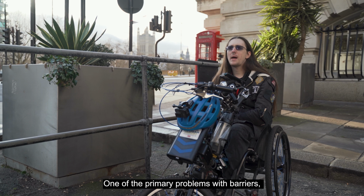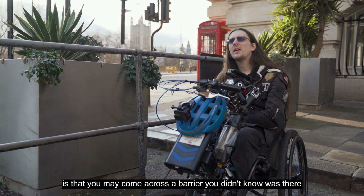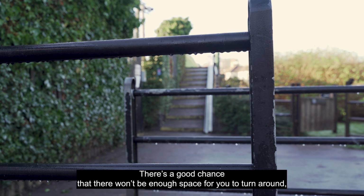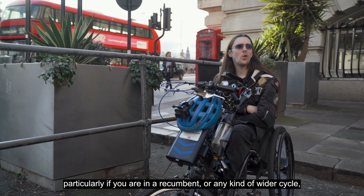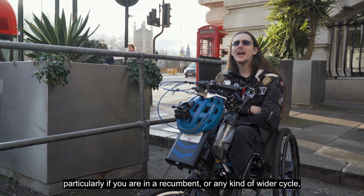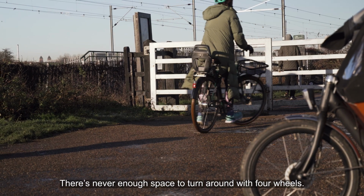One of the primary problems with barriers, particularly when you're going along a route that you don't already know, is that you may come across a barrier you didn't know was there. There's a good chance that there won't be enough space for you to turn around, particularly if you're in a recumbent or any kind of wider cycle, especially if it's got 4 wheels. There's never enough space to turn around with 4 wheels.